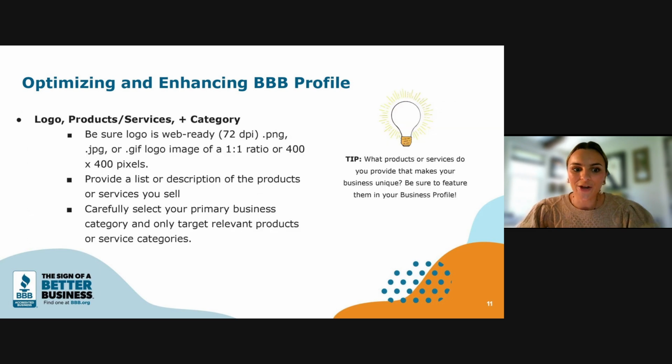So, moving on, we can continue here, and we're going to talk a little bit about your logo, your products and services you offer, and the category that your business falls into. So, a really great tip when you're adding a logo into your BBB business profile, you want to make sure it's a web ready photo and it falls into those ratios there, and you want to make sure everything is aligned and matches that. You also want to provide a list or description of the products and services that you sell, and you want to make sure that's an accurate list as well. And you're carefully selecting your primary business category and only targeting relevant products or services in that category.